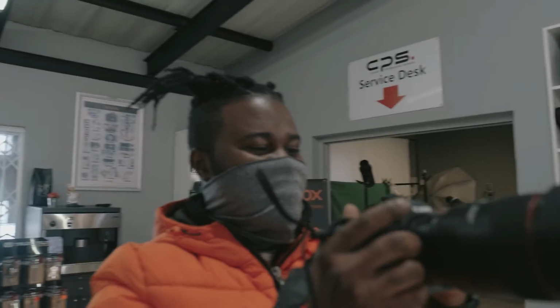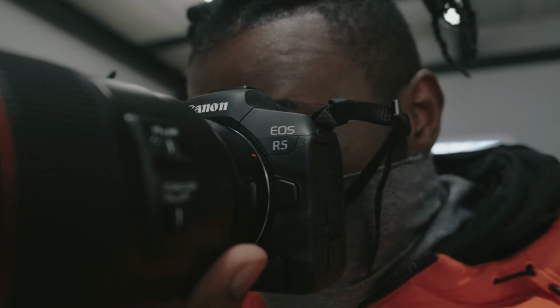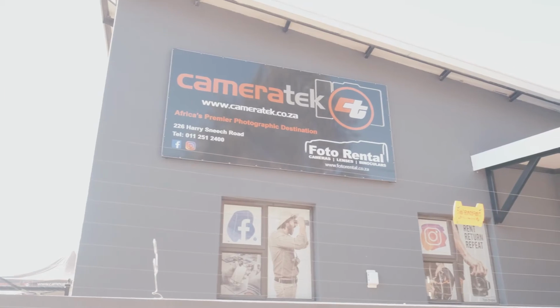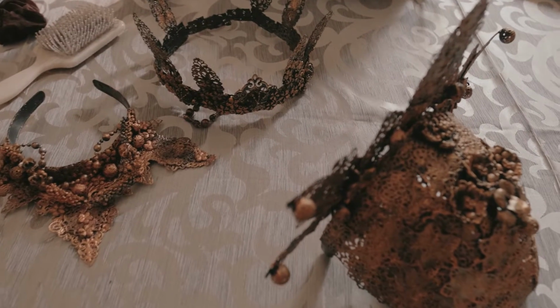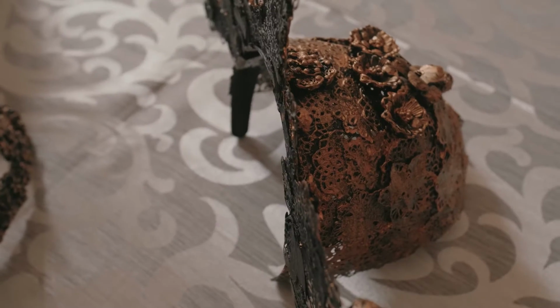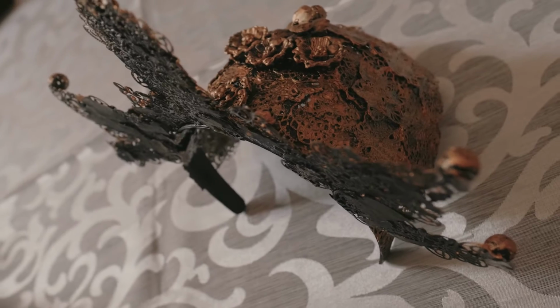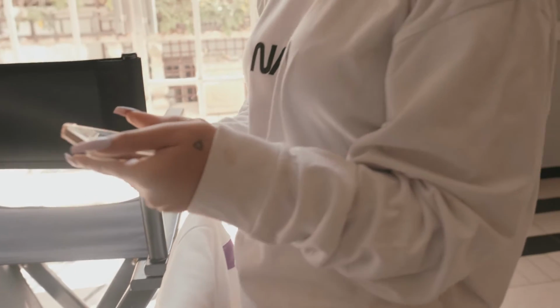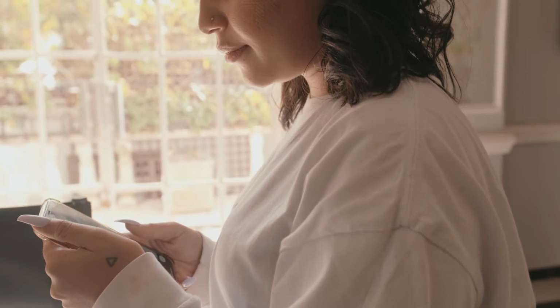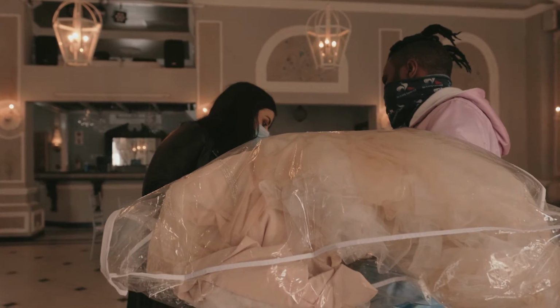Camera Tech has always supported me in a lot of my projects, and it's always so good to have that company or brand or group of people that always have your back when you need help, like last minute situations, because a lot of things happen that you didn't really plan for. Camera Tech is just always there to help me out, regardless of what my situation might be. They will always come through for me. I think Camera Tech is my insurance. But Camera Tech is one of the best insurance you can have as a photographer.